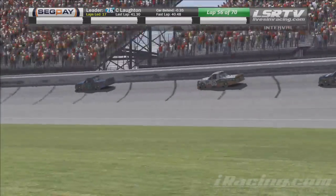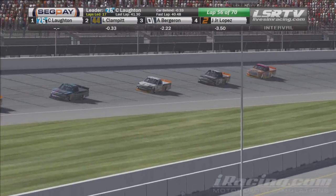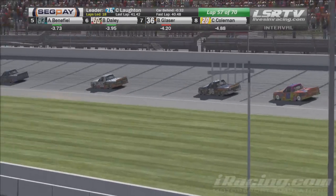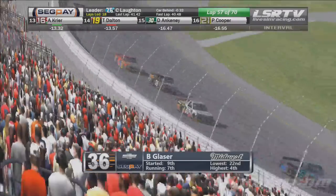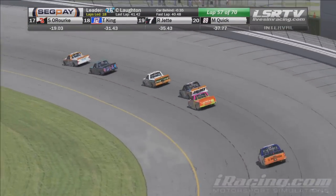Yeah, you're absolutely right. Bentley Glazer doing a great job nonetheless with the short pit, getting himself to track position up to 2nd, almost battling for the lead once everything cycled out. But right now, currently, a couple spots back. He's going to find himself in that 7th spot. We'll see if he can hang on to it, keep Chad Coleman behind him. There's quite a bit of a gap he's got right now.